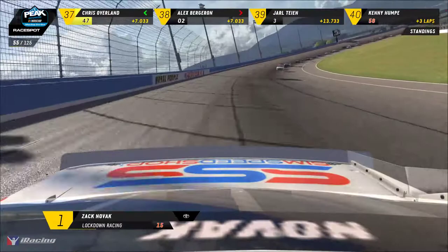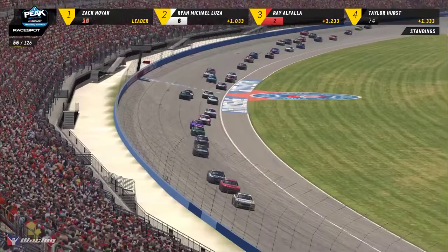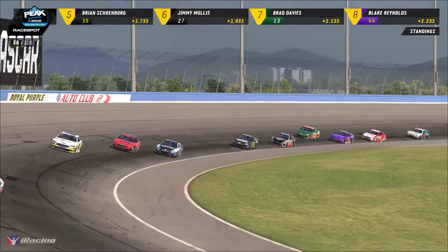Man, Taylor Hirsch keeps trying to get to the inside of Ray Alfala. He can set up the pass in the 74, just can't get that run off that Ray Alfala can get, and it seems like Alfala is so good off turn two that whatever Hirsch can do to try to get to the inside here down into corner number one, Alfala drives away with it down the back straightaway. Great little battle though for position number three as they continue on.